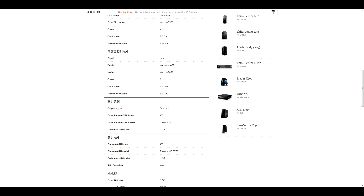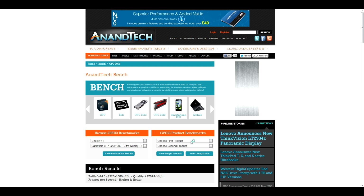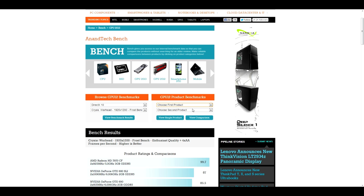Discrete GPU, okay. The base discrete GPU is a Radeon HD 5770 with 1GB of RAM. I've got a Radeon HD 7970 GHz Edition Vapor-X with 3GB of GDDR5 RAM. So that's more RAM. It obviously has a bigger number, but that doesn't really matter. You have to compare the actual performance. So we can go on the benchmarks. That would be the 5770 versus the 7970 GHz Edition.